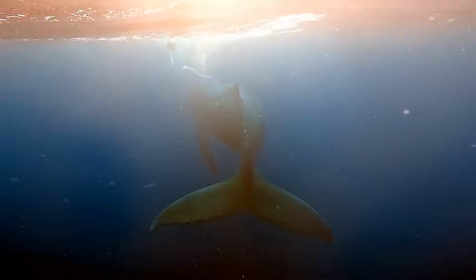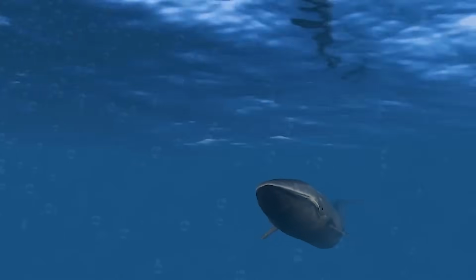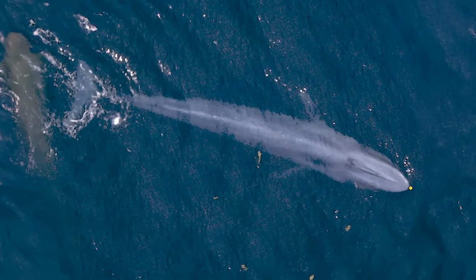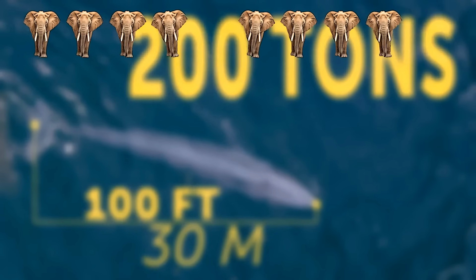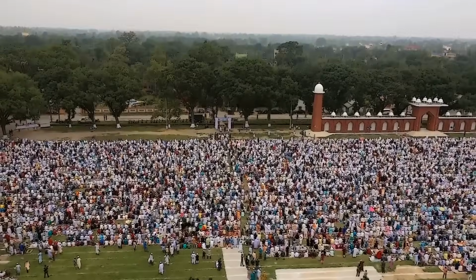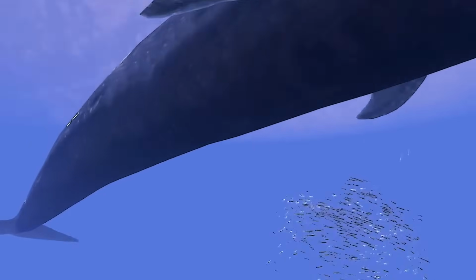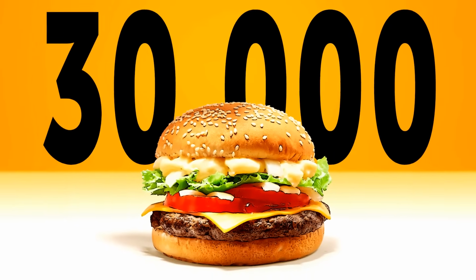The next animal on our list is the blue whale. Believe it or not, the biggest living animal on Earth actually started small. These days, the average mature blue whale can reach up to 100 feet in length and weigh up to 200 tons. That's more or less the weight of 40 elephants put together, or 30 Tyrannosaurus rexes, or 2,670 average-sized people. Blue whales have to eat up to 50 million calories per day to support that body. That's the equivalent of 30,000 Big Macs, just FYI.